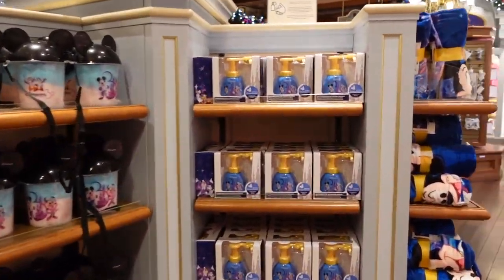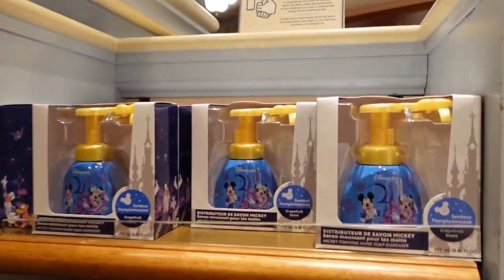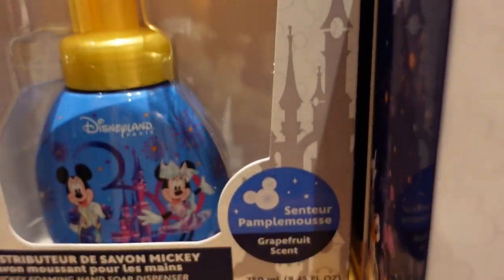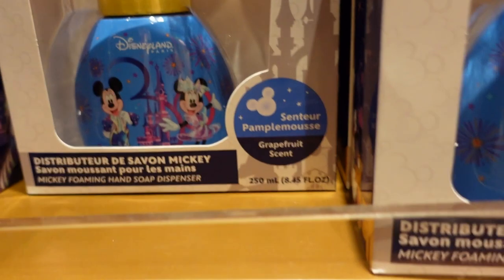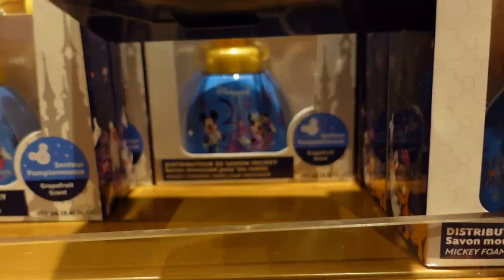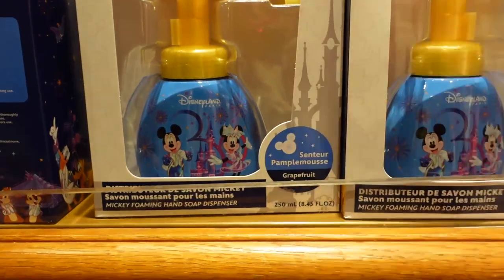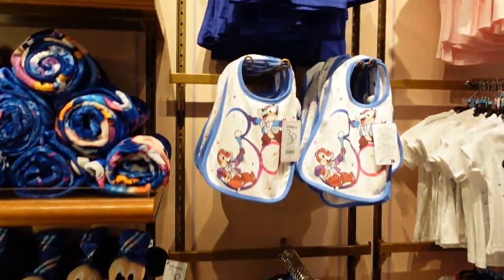Some more 30th items. Oh, there's the hand soap. And it comes out as a Mickey. So that bit on the top is Mickey shaped. You push it down and it's Mickey soap. Oh, it says it's grapefruit scent. How much are you? 15 euros. It shows you just there, comes out as a Mickey. And you get some grapefruit scented soap. There's some more 30th stuff.